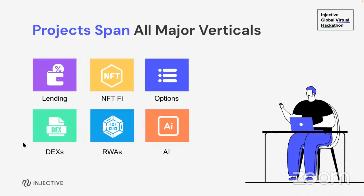We had a sneak peek at the hackathon projects, as well as projects outside of this hackathon that we know are currently building on Injective right now, and we're super, super excited about this, right?